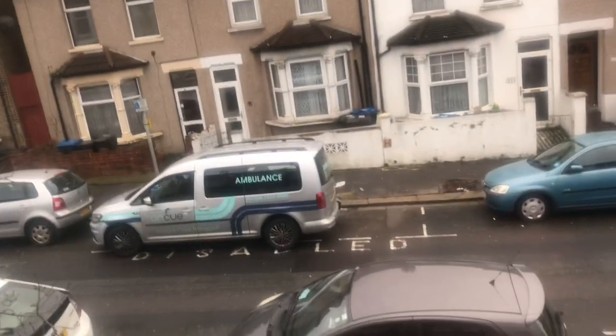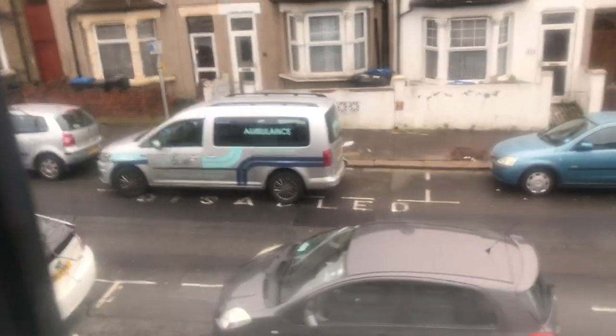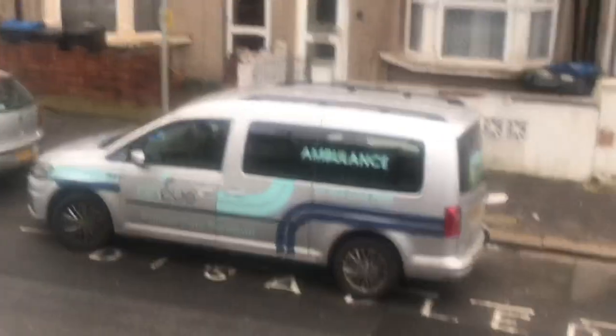So guys, this is the view out my window, and the ambulance is right there waiting for me, so let's go in it.